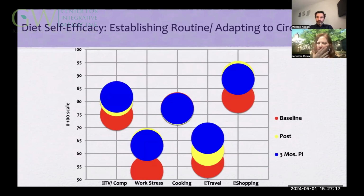Now, these are some charts that I wanted to share because I think it shows how the holistic nature of the program really supported people to understand their own habits. So we looked a lot at self-efficacy under certain circumstances. And this looks specifically at dietary self-efficacy in terms of establishing routine and adapting to circumstance. So you can see here 3 months post-intervention is the blue circle, yellow is post, and red is baseline.